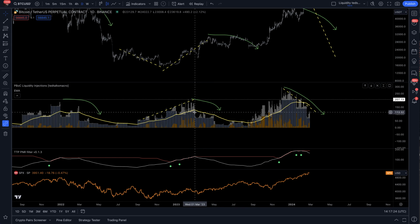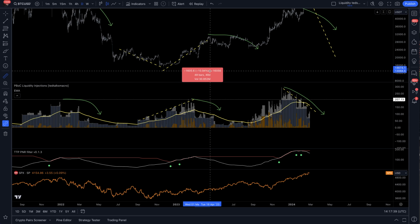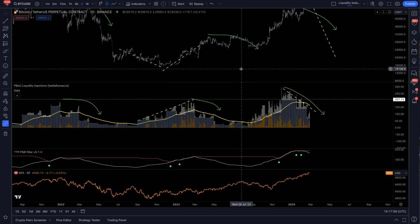In fact, it goes straight below the EMA and then it touches the EMA 100 as resistance. So you could argue that the price continued going higher for about 2 months while the liquidity was going down. And those are big divergences. The point is, when there is a divergence, it doesn't play out immediately. You have a window of 2 to 3 months of divergence before you see the reversal.